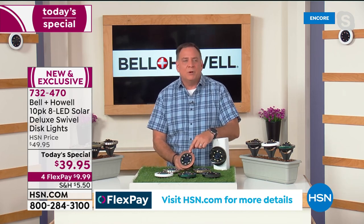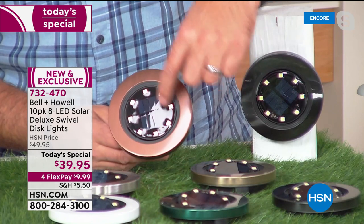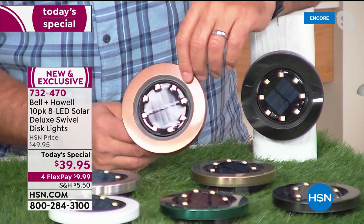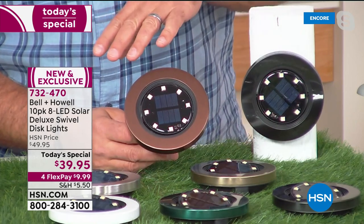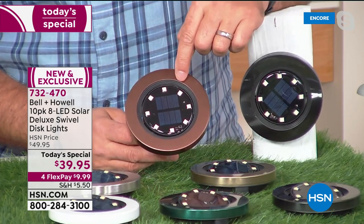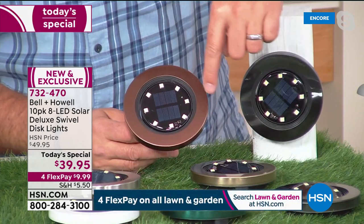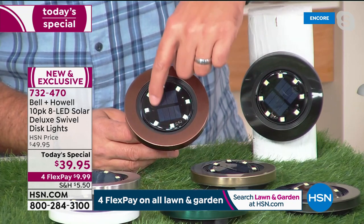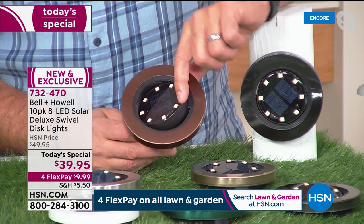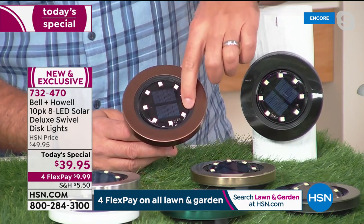When you look at the top of one of these, what's amazing about them is all those LEDs, what we call surface mount diodes, SMD LEDs. These use very little power, but they put out a tremendous amount of light. As we mentioned, last year we only had four of them on here. Now we've got a full set of eight, and you can see how they circle this entire thing. The center is a giant solar collector, so that's going to suck in all kinds of power. But here's the real star of the show: the fact that you can spin this around just like that, and aim that light anywhere that you need to.